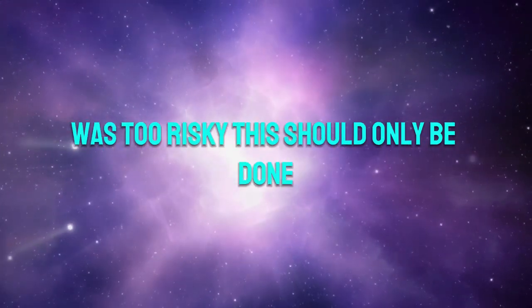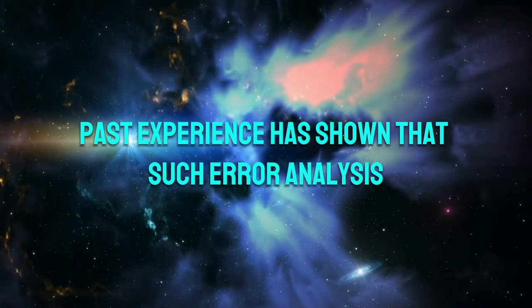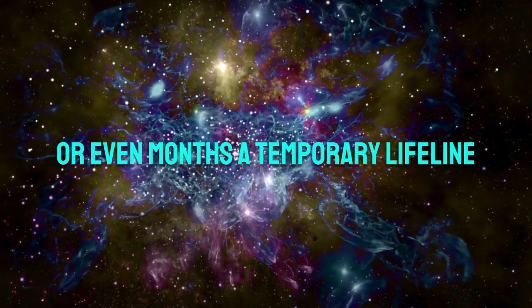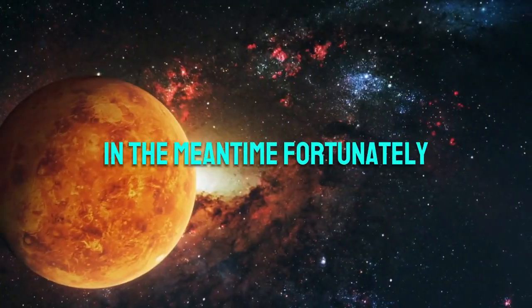This should only be done once the cause of the system activation had been clearly identified. However, past experience has shown that such error analysis can sometimes take several weeks or even months. A temporary lifeline. So were the experts doomed to simply abandon contact with Voyager 1 in the meantime?